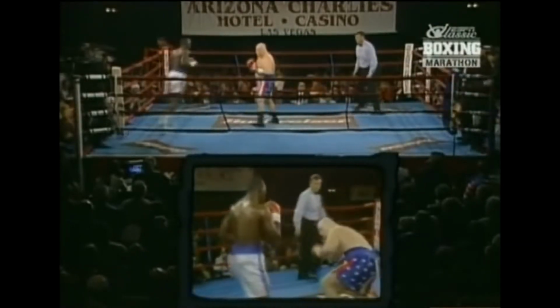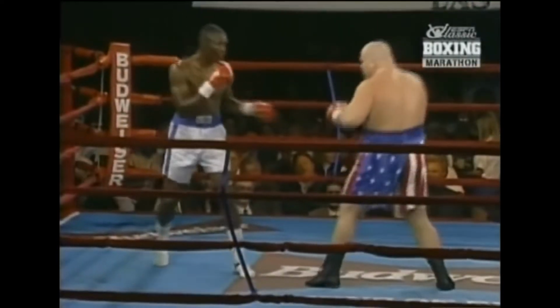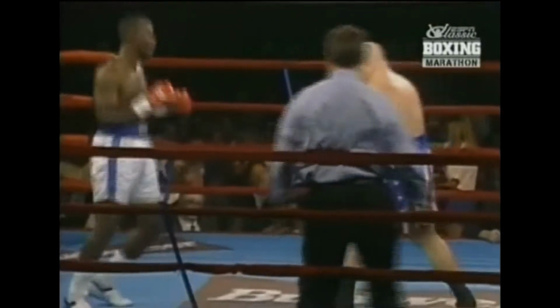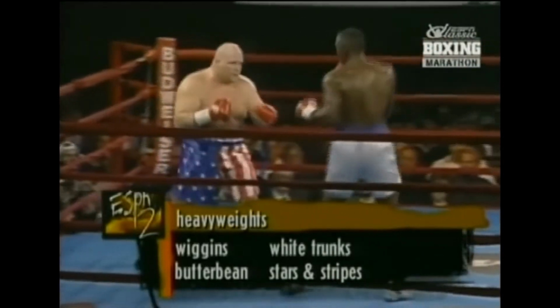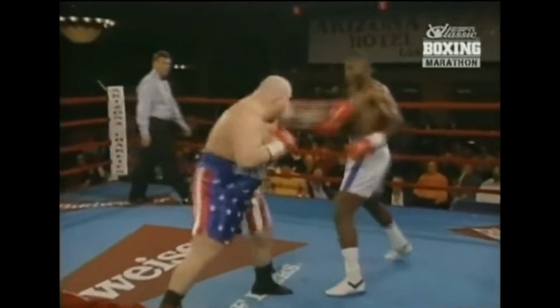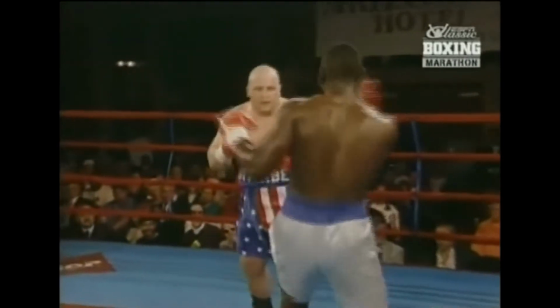Wiggins dismantles the Butterbean mystique with that right hand, one of the finest punches we've seen him take throughout his young career. That was a very good short right hand by Wiggins. So we head into round 2. Joe Wiggins in the white trunks weighs in at 199 pounds, exactly. And Butterbean at 310. So a big weight advantage for Butterbean. But in round 1, Wiggins got the best of things.